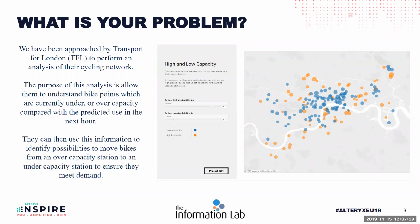As the docks move around, people obviously have to pick up a bike from a dock and drop it off at a dock. But sometimes there's not enough spaces, so you have to find another dock to drop your bike off, or you approach a dock and there's no bikes there. This is something that TfL are trying to optimize.